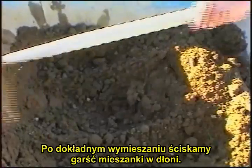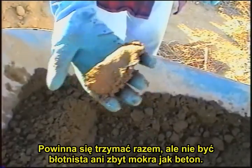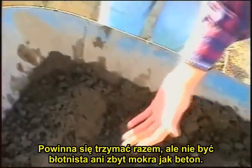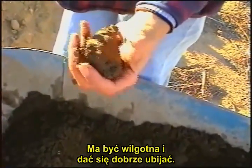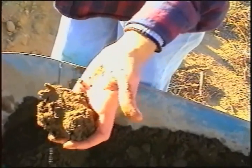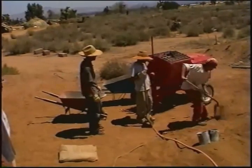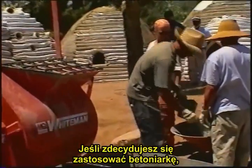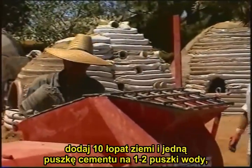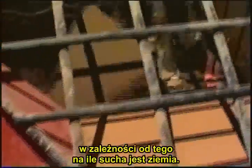When it is well mixed, we squeeze the earth mixture in our hand. It should hold together but not be muddy or dripping wet like concrete. It must be damp to compact and cure well. We have determined to mix by machine, using a plaster mixer or a concrete mixer. We put in 10 earth shovels and 1 cement can, and 1 to 2 cans of water, depending on how dry the earth is.